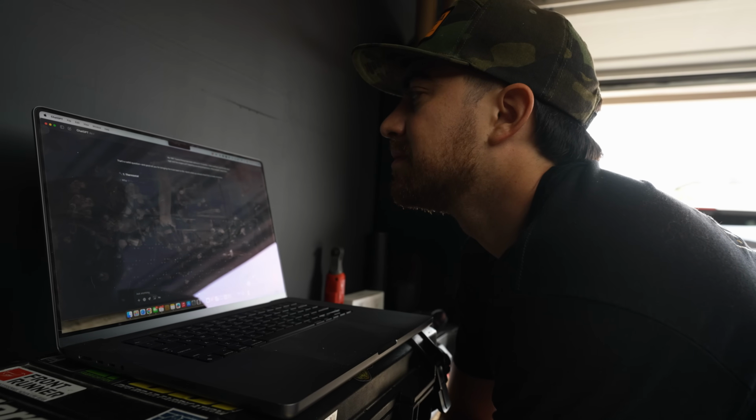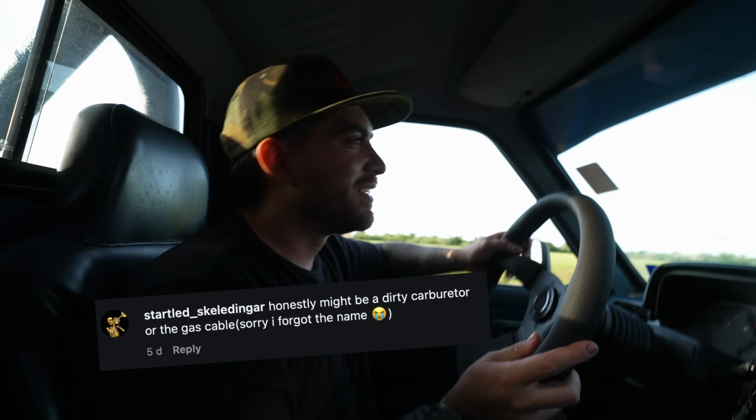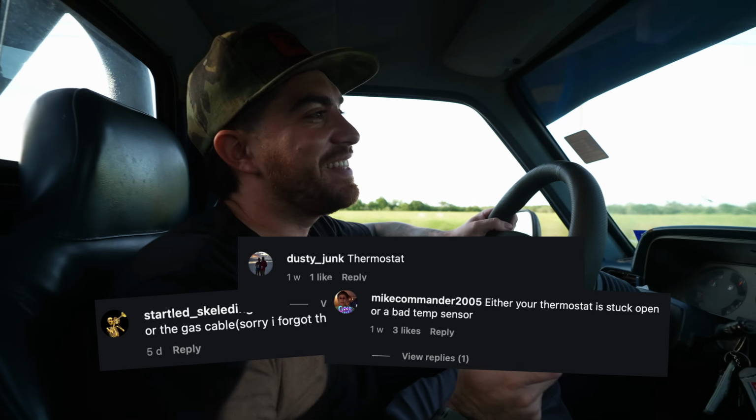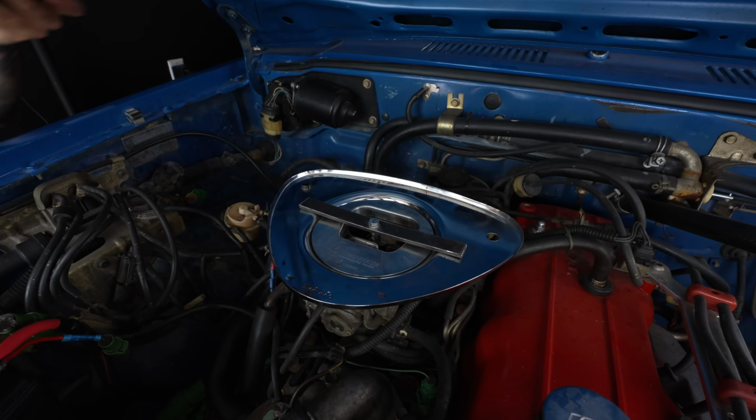So did AI outsmart the homies? Not really. It was just another homie. How many of you guys said, hey, go straight to the carburetor? Some of you guys did mention the thermostat, right? And at the end of the day, that's what mechanics is all about. Just problem solving, testing different things. AI is literally another homie, and it's awesome.